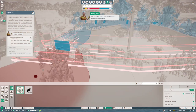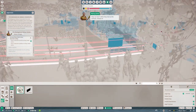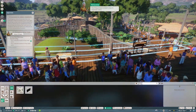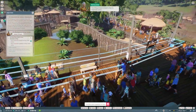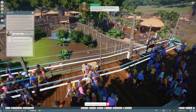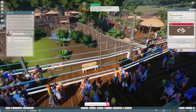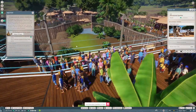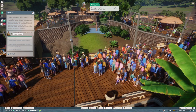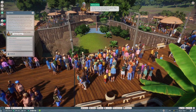Okay, now that we've done the education boards, let's pop down a pair of speakers. Speakers play audio to the guests so they can learn while they look at the animals, instead of having to go through the laborious process of reading. Oh, one thing to bear in mind is that it's important not to put the speakers too close together. If you do, the guests won't be able to understand what's being said. Now we simply need to link the speakers to the ring-tailed lemurs, just like you did with the education boards. Fantastic! Oh, it's worth remembering that education boards and speakers both need power to work. They won't do much good without it.